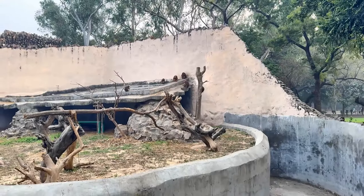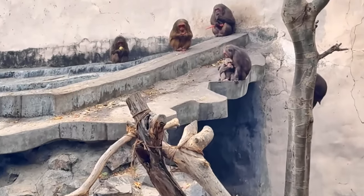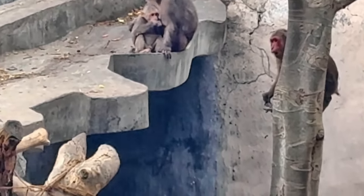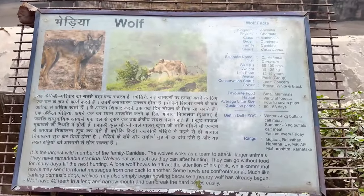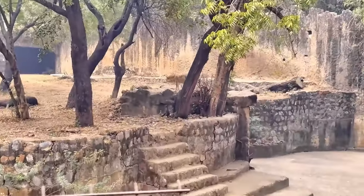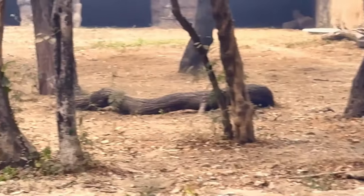Next, we have got a lot of monkeys, kafi sare bandar hai. And we also have a child with them. And a pack of wolves, bhediye ka jhund.